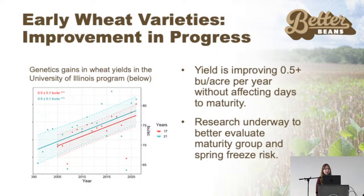Now, another thing that we're working on is to better evaluate maturity groups. We have started a project where we're going to be looking at all the varieties in the state variety trial. So these are wheat varieties submitted from different companies. There's probably around 100 varieties of wheat, and we're assessing their maturity more precisely, looking not only at the date that they reach a particular crop stage, but also the date when they reach a specific moisture level.